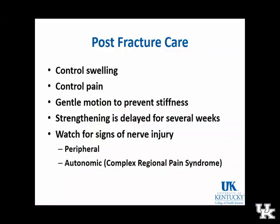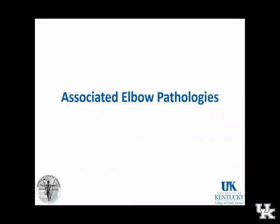So gentle motion. Strengthening is always delayed with these, probably somewhere in the neighborhood of 3 to 4 months, depending on how they're healing. You got to watch for complex regional pain syndrome on these folks. They can develop some nerve irritation. The autonomic nervous system can get really flared up with these patients. There's been a lady coming to our clinic. She had a frozen shoulder, radial head fracture. We've treated her for a year for complex regional pain.